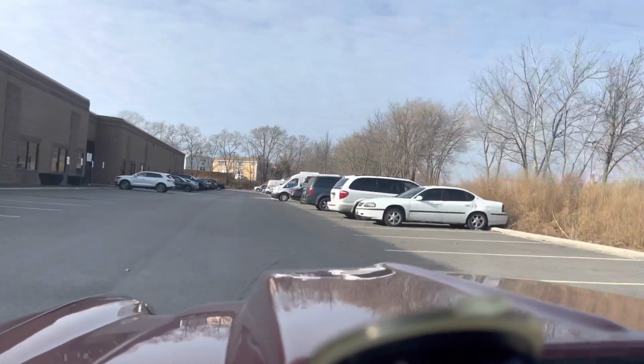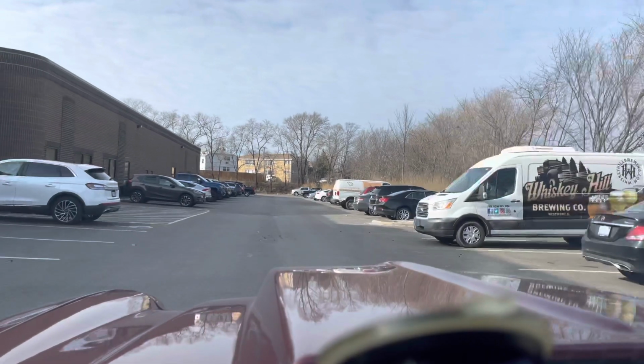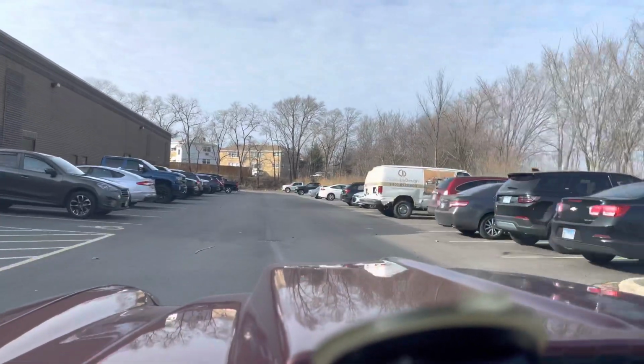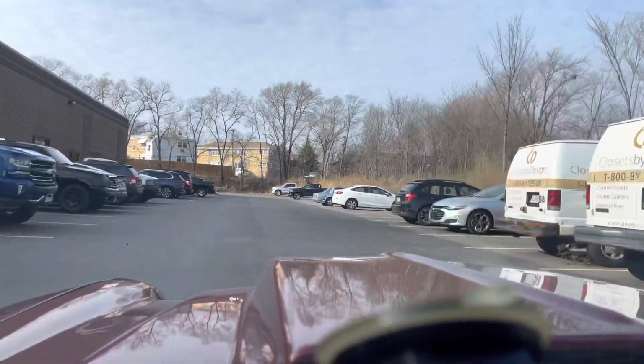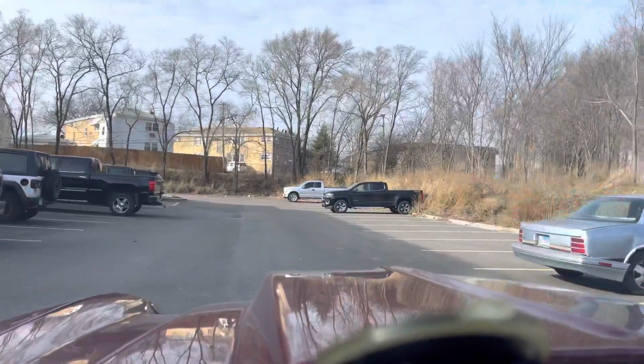There you have it, guys. My '81 Chevy Camaro, custom built 383. All ready for car shows, long touring. Buy it, enjoy your life. Life is short. Let's have some fun.